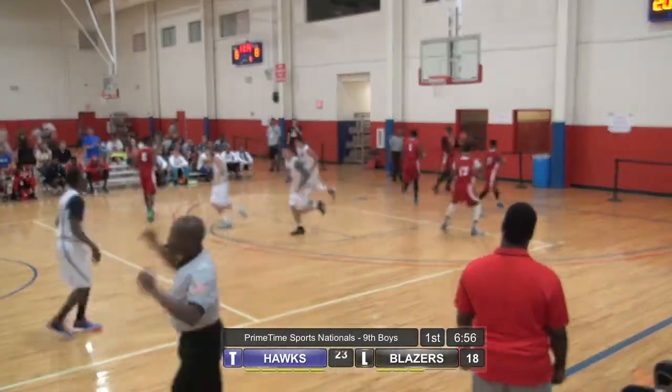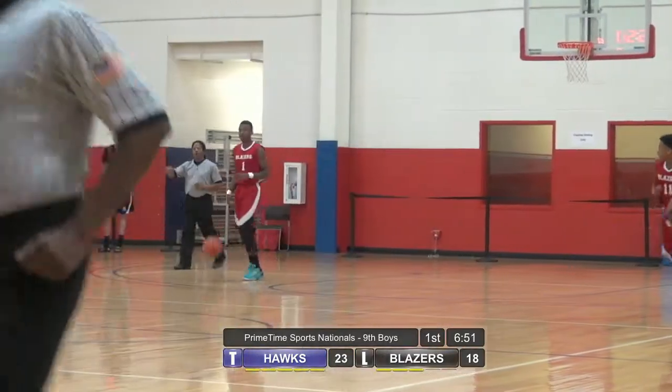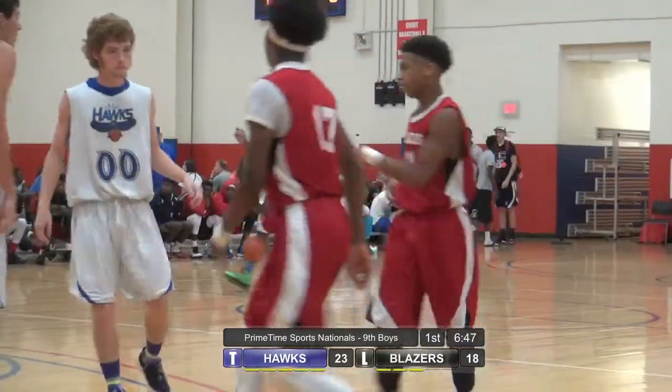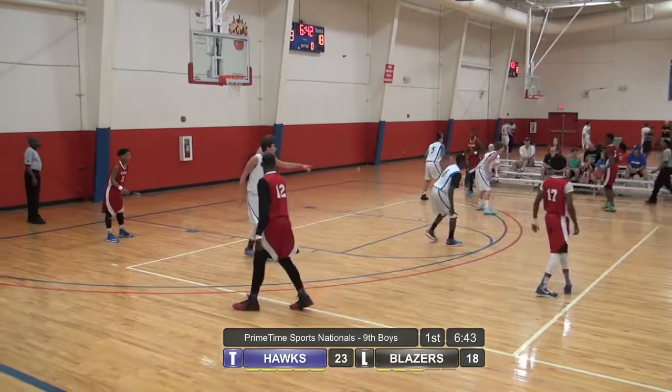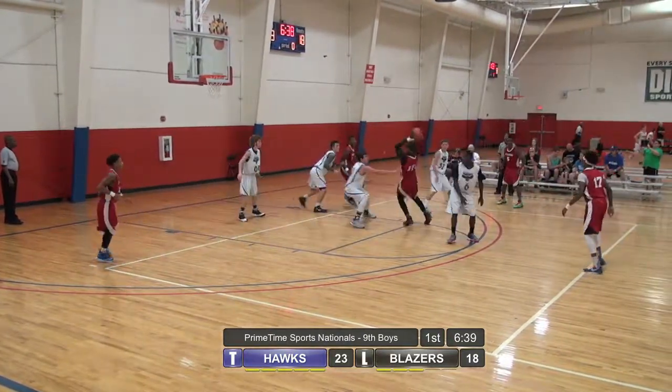Top of the key 3 from Caleb Wilson. That's what passing can do. We've talked about it all 3 days of this tournament, Josh. You swing the ball, you make that extra pass, and it converts into buckets, and a great job by Terrell Marshall. Give up what was a good shot for a great shot.